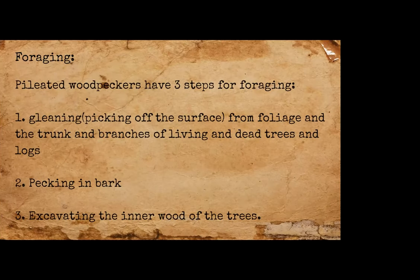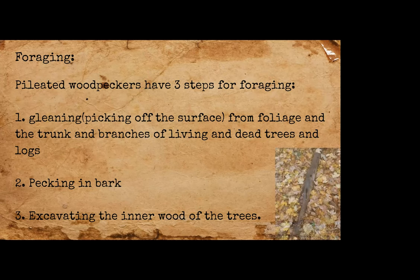This brings us to foraging. So the pileated woodpeckers have 3 steps of foraging. First, they will glean off of the tree. So they'll pick the surface off from the foliage and the trunk and branches of living and dead trees and logs. And then they will peck into the bark, and then they will excavate the inner wood of the tree. There's an example of foraging holes in a fallen log.